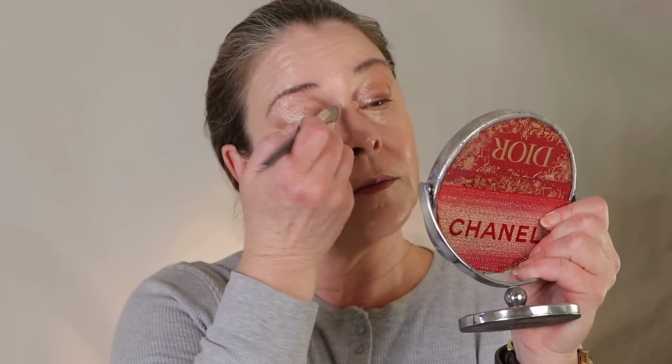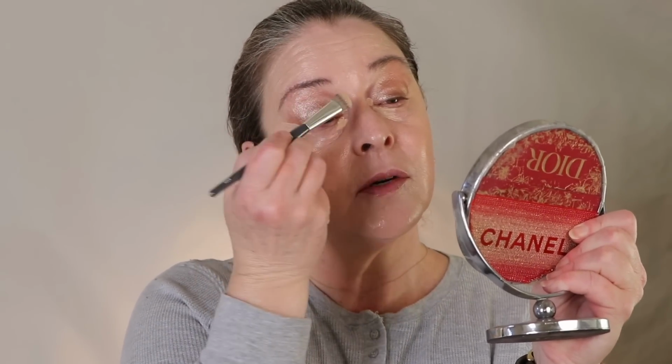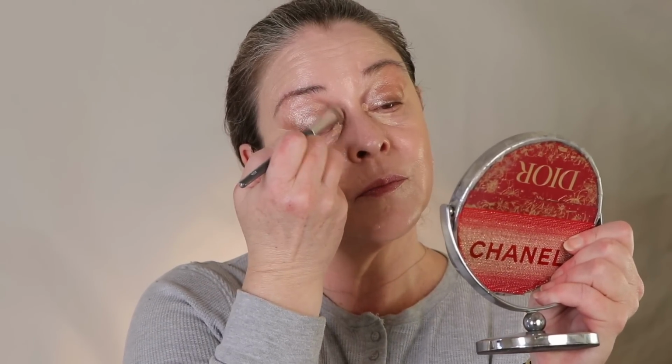And I definitely want to get some lightness right on the inner corner. I have fat fingers, so I need to do a brush blend, at least right there. I'm just turning this around.